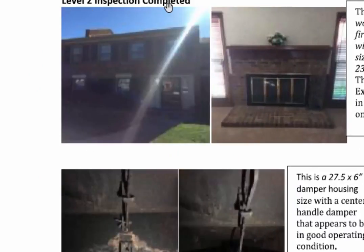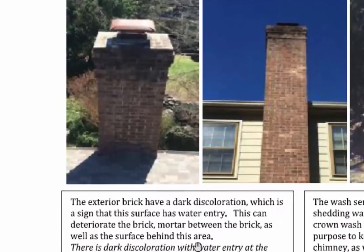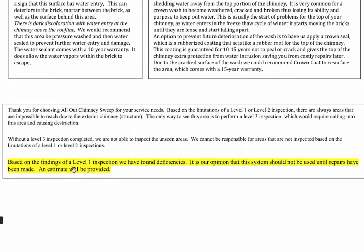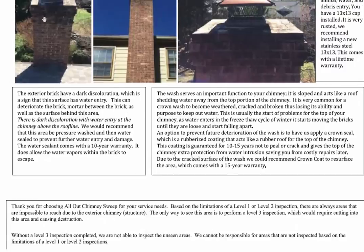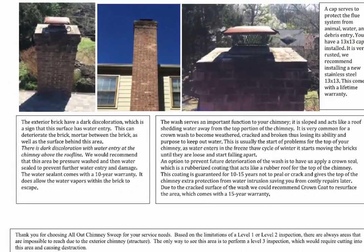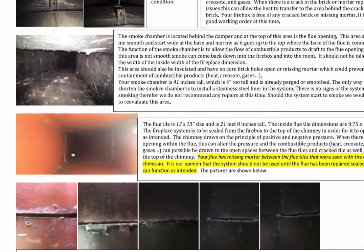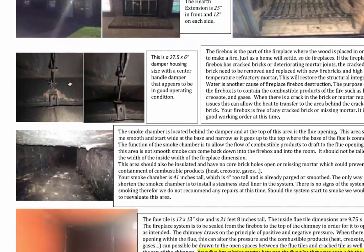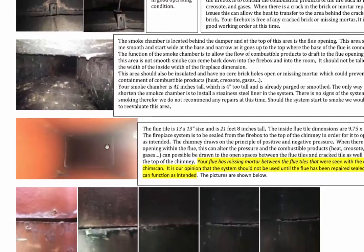It says here that it's a level 2 inspection, but down at the bottom, on the last page, it says this was based on a level 1 inspection. So there are some discrepancies with the whole thing. It appears, looking at this chimney cap, that it's a 13 by 18 flue system, and indeed they're asking for the replacement of a 13 by 18 cap. Yet in their findings, it says it's a 13 by 13 flue system.